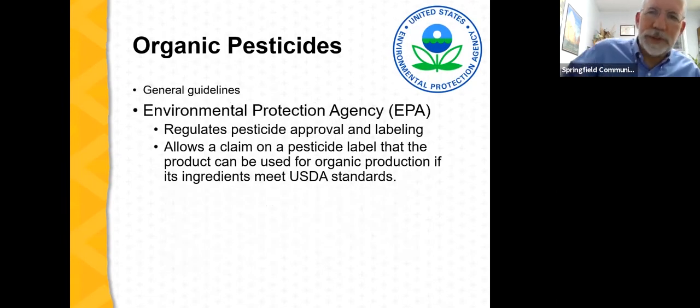So let's talk about the roles that these agencies play. And again, it's important to understand this because this is really the basis of the definition of organic pesticides from the standpoint of their use in the United States. So starting with the Environmental Protection Agency, this is the federal agency that has the primary role in regulating pesticides, both the approval of pesticides, the labels that are placed on pesticides, and the regulations that surround their use. This includes organic pesticides. Now, they have actually ceded, though, some of this responsibility to the USDA. And when a claim is put on a pesticide label that it is indeed an organic product, that claim is based upon USDA standards. And we'll talk more about that here in a moment.